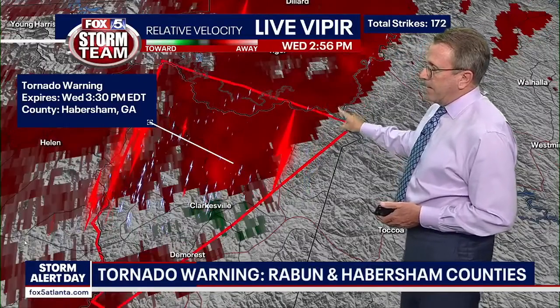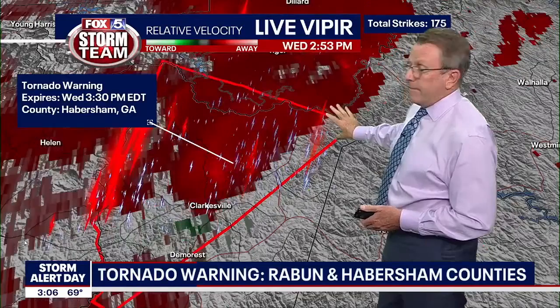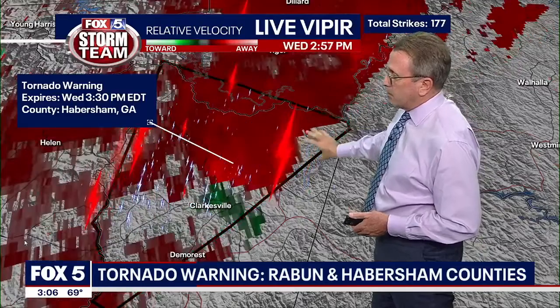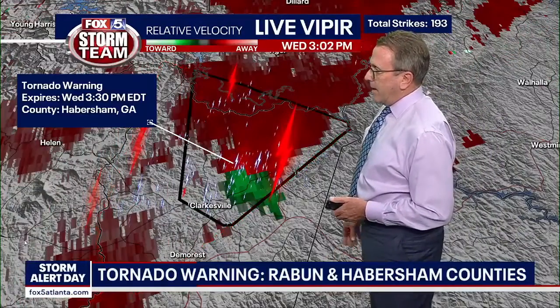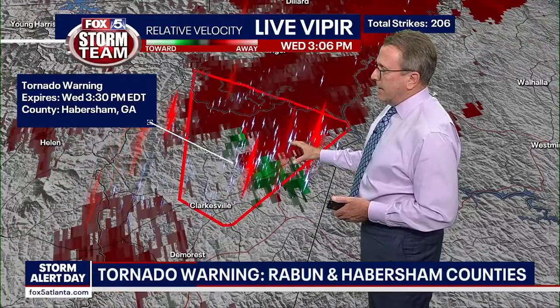So again, watch out if you're in this northeast corner of Habersham County. You've got the tornado warning still going on right now, and the possible tornado, which looks like it's a little more likely than it looked like when we first came on the air. That's all headed your way. Let's look at the debris again and see if that shows anything more.